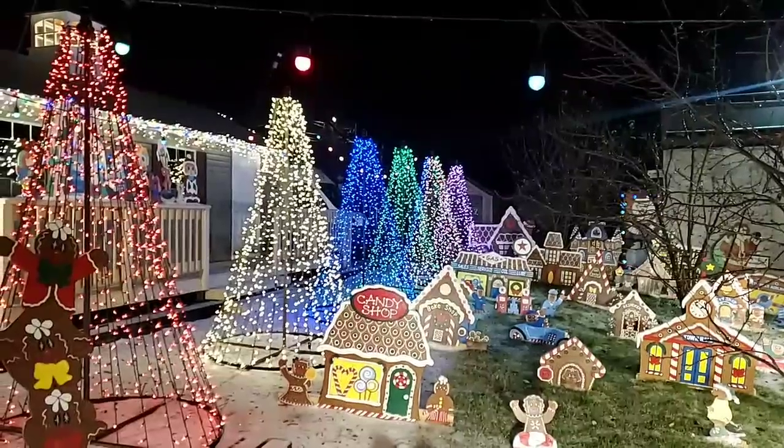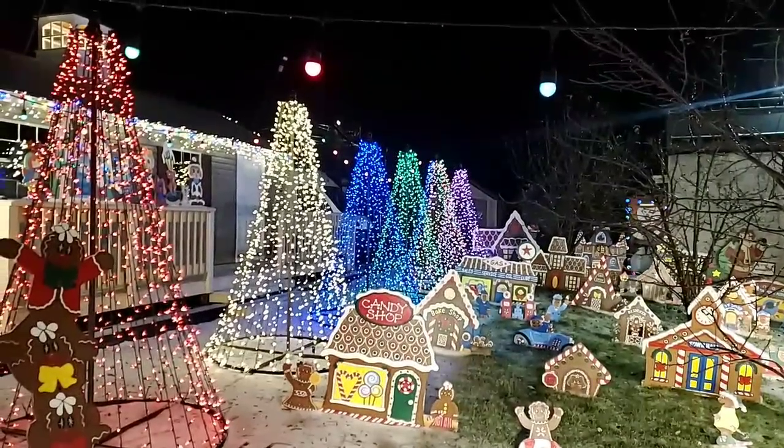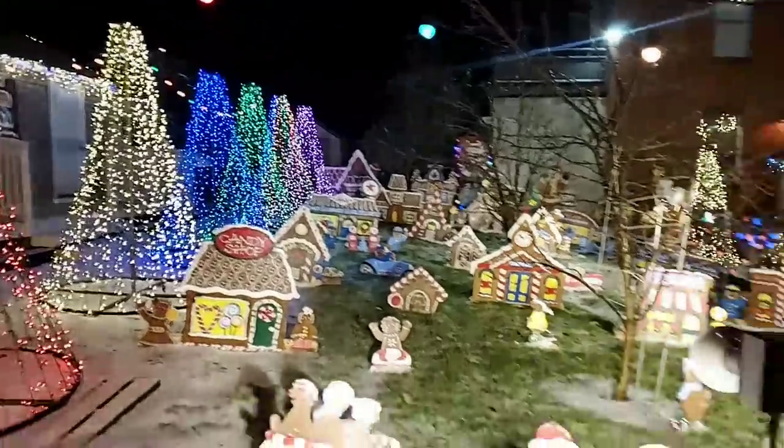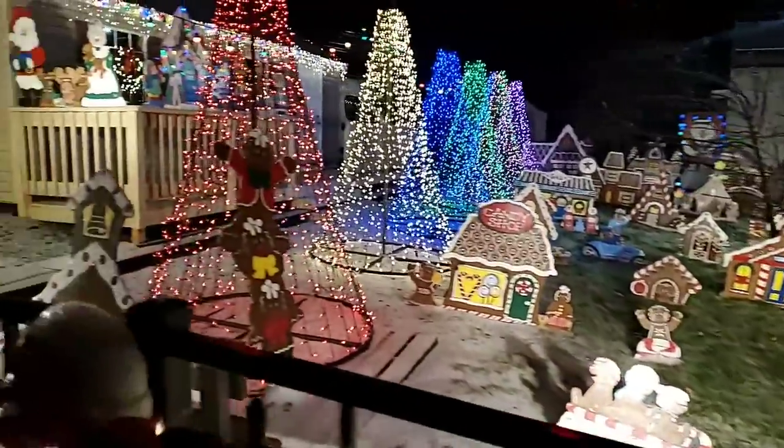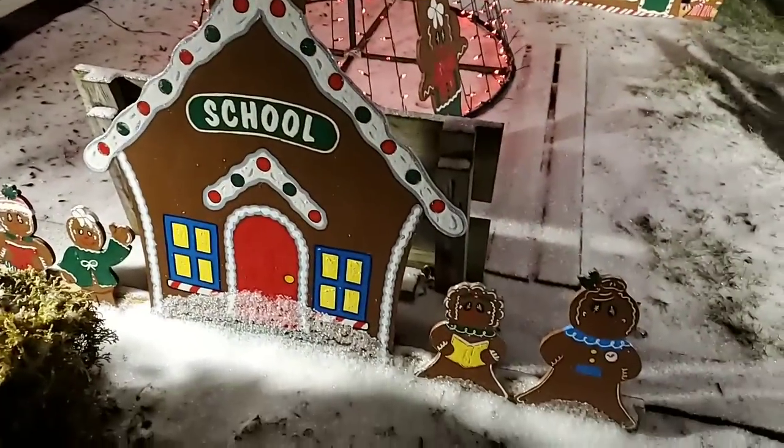And which one's my favorite? You guys don't need to... I should say it's no surprise to you guys. But there's even a little school for gingerbread people.